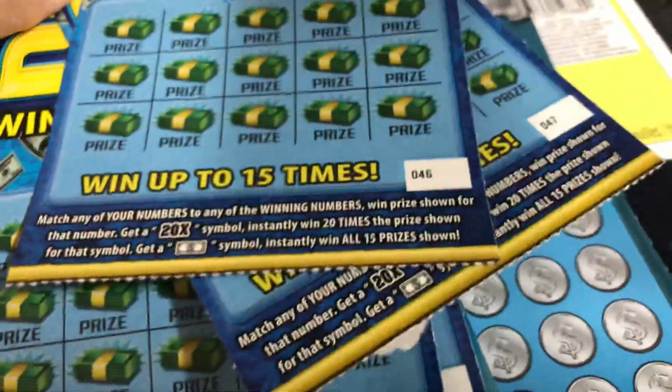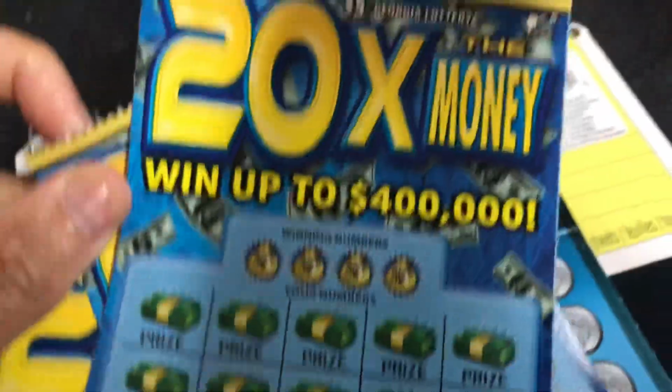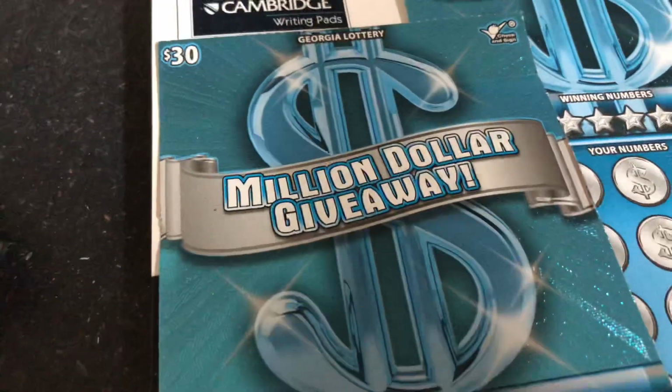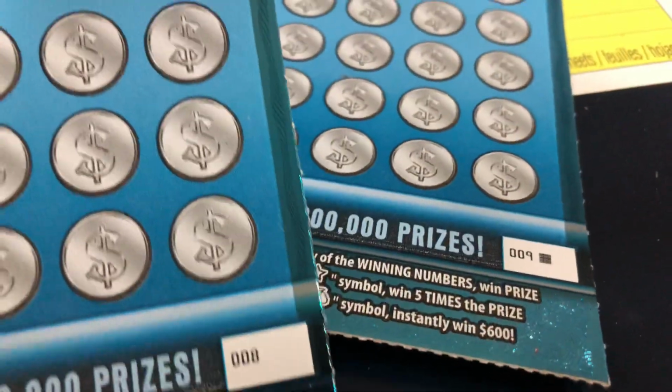I have tickets numbers 46 through 50 of the 20 times the money, and I have the last two tickets of the new $30 million giveaway. Tickets number 8 and 9. Don't leave the last one on the roll.